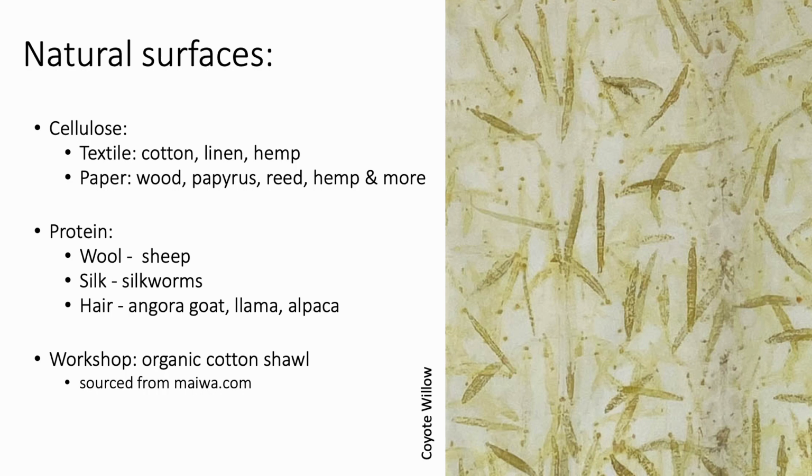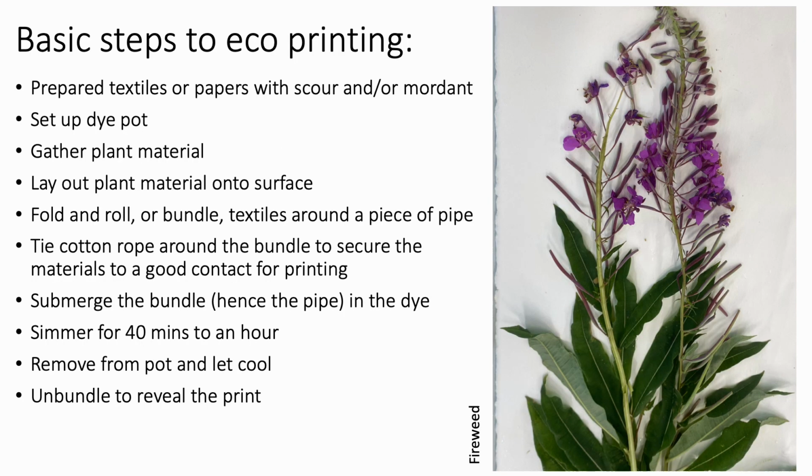I'd like to point out the image on the right-hand side. It's an eco print of coyote willow, and this is printed onto a lovely piece of silk, ethically sourced from Maywa in Vancouver. But the willow itself was found growing on a bog in Wells, north central British Columbia. And something that I did not know when I was on residency there, that there are 64 different kinds of willow located in this particular bog. So back to eco printing.